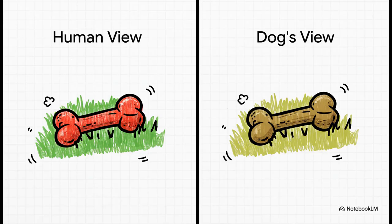So how can we actually picture what they're seeing? Well, the best comparison comes from a 2017 behavioral study at the University of Bari, which confirmed that a dog's view of the world is remarkably similar to that of a person with red-green colorblindness. So, you know that bright red squeaky ball you bought for them? To your dog, it probably just looks like a kind of murky brownish-yellow blob.